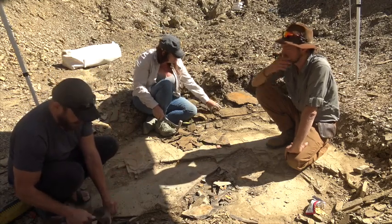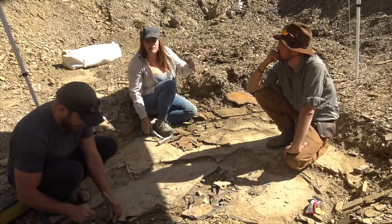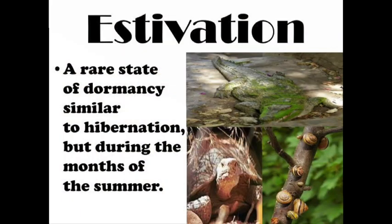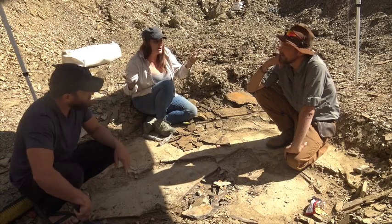And animals estivate when the conditions aren't right for them to be out. They dig a little chamber, and they secrete a mucus around their bodies that keeps them wet. And this guy probably didn't have to do that, so he could just grow all year long. Wow. That's our guess.